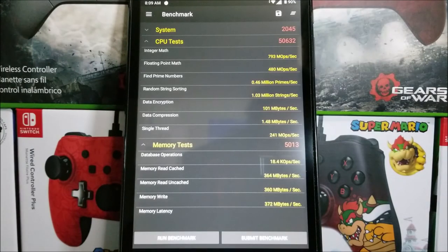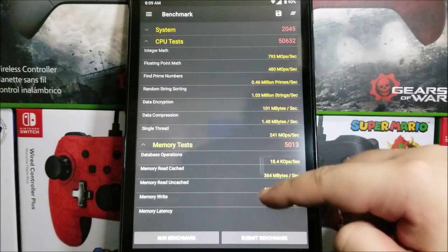Guys, as you can see here, it just finished. And now let's take a look at the scores. For the system, we got a score of 2,045. For the CPU test, we got a score of 50,632. For the memory test, we got a score of 5,013.